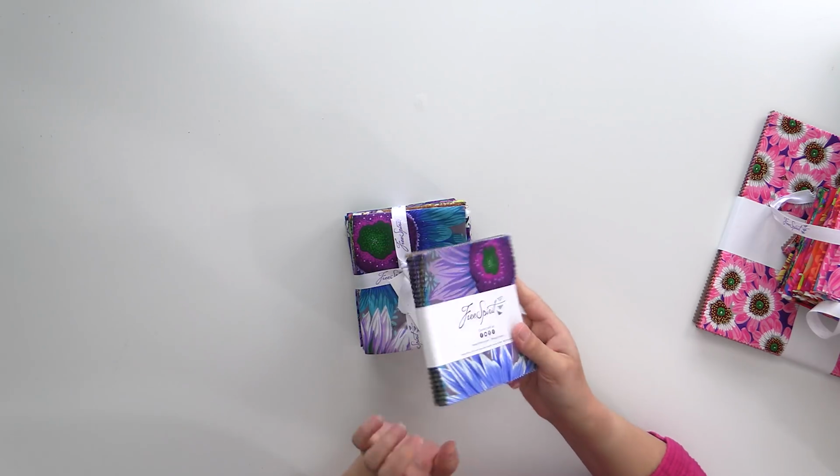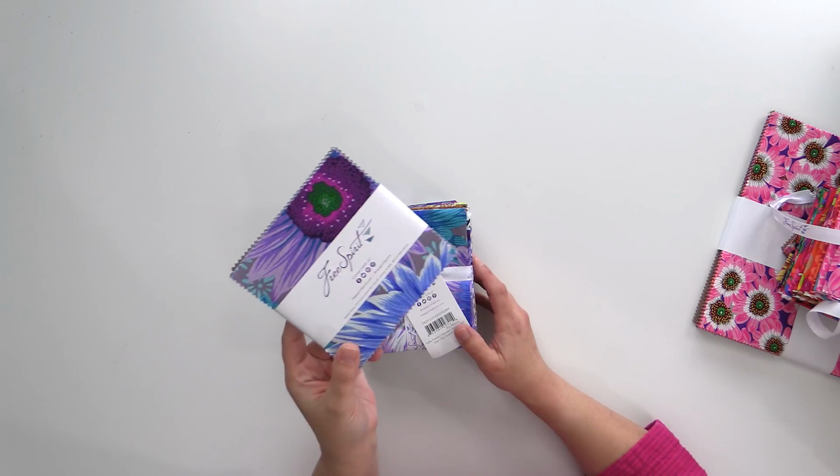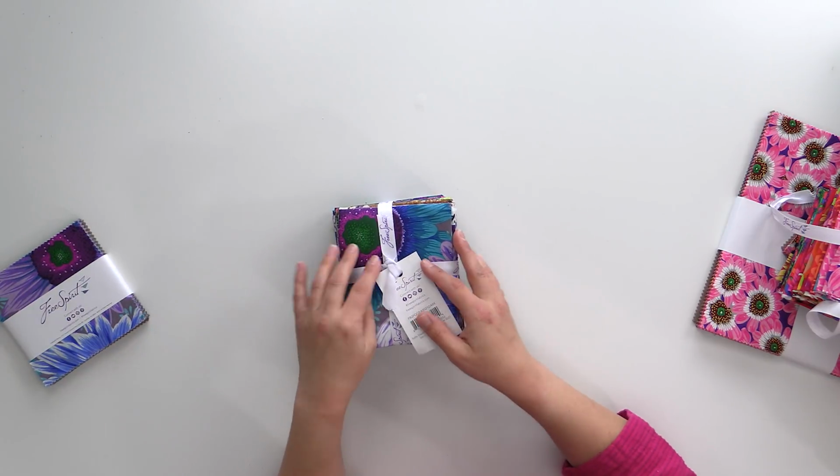All right, next up we have the dark Kaffe. So this is going to be a lot of the same prints, but in totally different colorways. So let's take a peek. We have this one in a 5 inch charm pack and the fat quarter. And I don't know about the strip rolls. We maybe had them and sold them. I just don't know. I think at one point we did have them, but just check the email, check the links below and you'll see if we've got it.